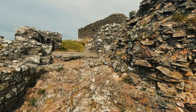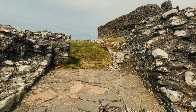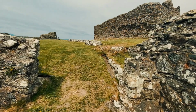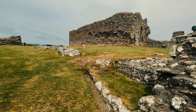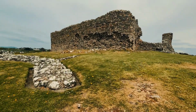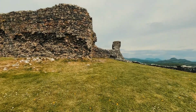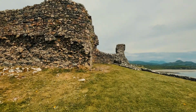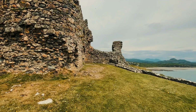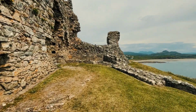Visitors from around the world come to Criccieth to walk its ancient walls, soak in the panoramic views of the sea and the town below, and immerse themselves in the captivating history. Criccieth Castle, a beacon of Welsh heritage, stands as a reminder of the region's tumultuous past and the enduring legacy of its people. A visit here is not just a tour of a historic site, but a journey through time.